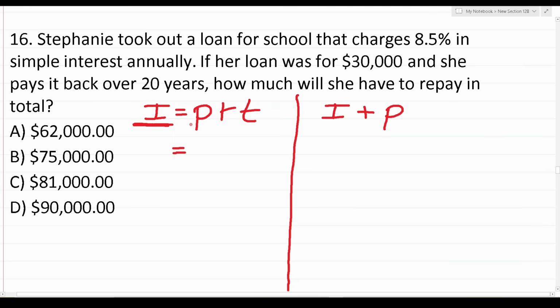Again, principal was the amount of your loan, and we can see that is 30,000. So this is 30,000. Rate is the percentage of interest that was charged on your loan, and we can see that's right here. It's 8.5%. More often than not, we express percents in decimal form. So this would be 0.085. So let's plug that in, 0.085. And what was the length of our loan? It was 20 years.